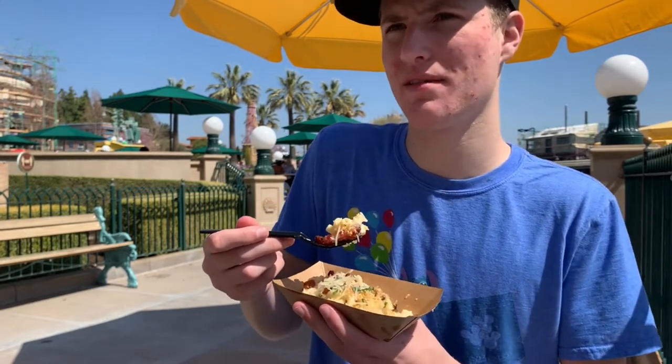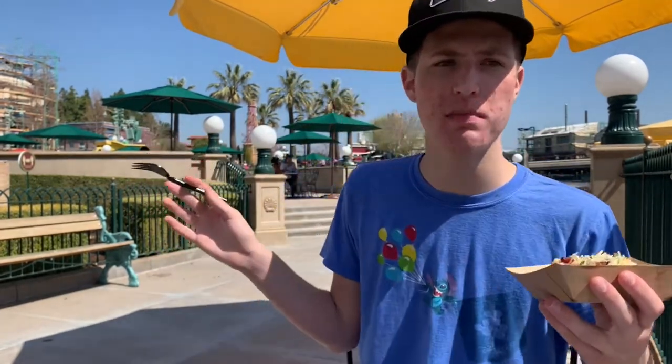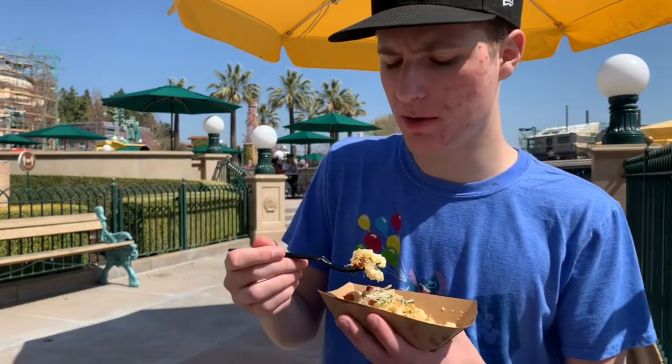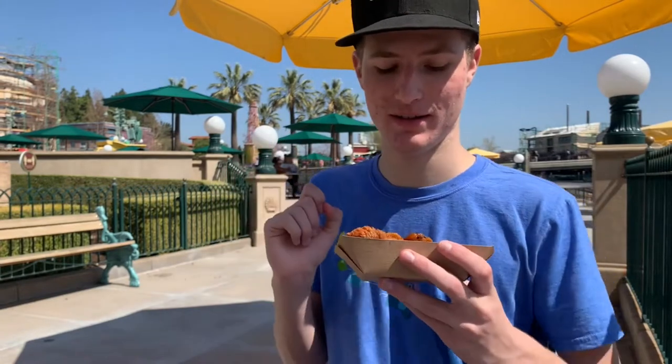Maybe we have. It's good. Honestly, anything with bacon is good. You can't go wrong with bacon. I like the texture the breadcrumbs bring as well. My most anticipated food item.